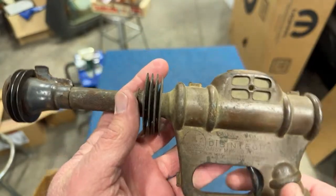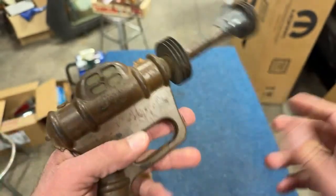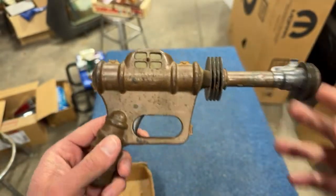David likes it. Yeah, I think these things were great. Randy likes it. Everybody likes this thing.